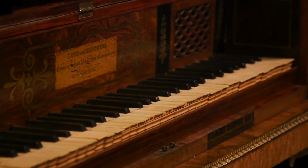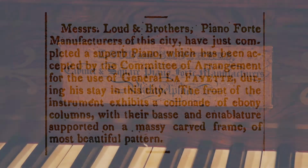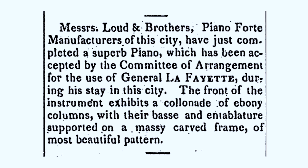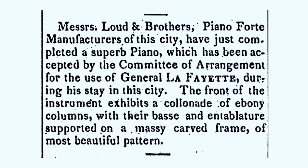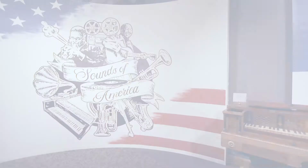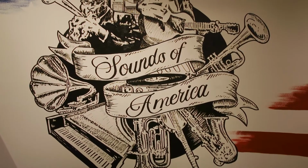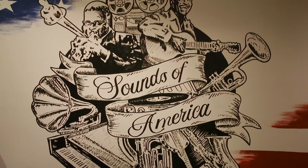No other piano made by the Loudon Brothers firm ever came close to this design, and their notice in the Philadelphia Inquirer describes it fairly carefully. It is a special piece of Americana. Welcoming us to the exhibit is a specially commissioned art piece that captures the strongest elements of the exhibit, and executed for the museum by noted artist Gray Thompson.